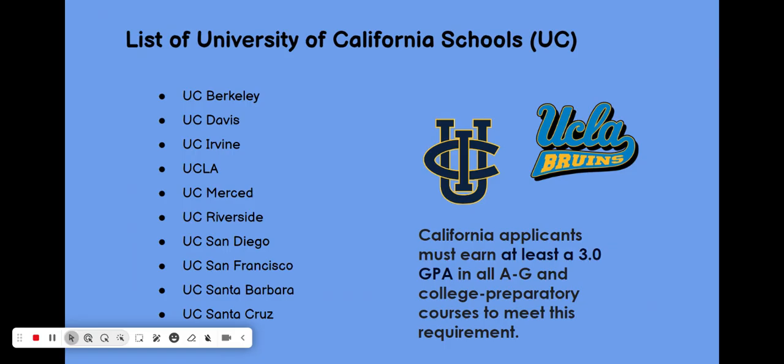California applicants must earn at least a 3.0 GPA in all A through G and college preparatory courses to meet this requirement. Many of the UCs are highly competitive and challenging to get into unless you have the highest grade point average and even advanced placement courses. Some of the most challenging schools to gain entrance to are UC Berkeley, UC Irvine, and UCLA. Also, UC San Diego can be quite challenging as well. So it is highly recommended, if you are interested in any of these schools, that you are earning grades of A's and taking some advanced placement classes while in high school.